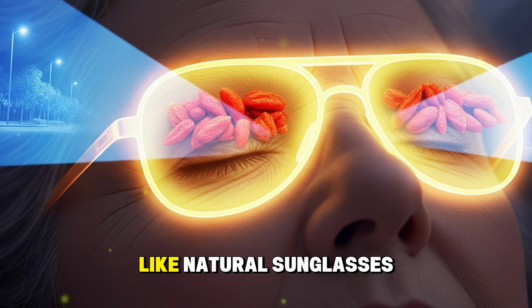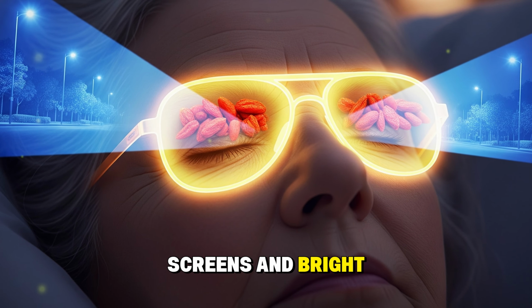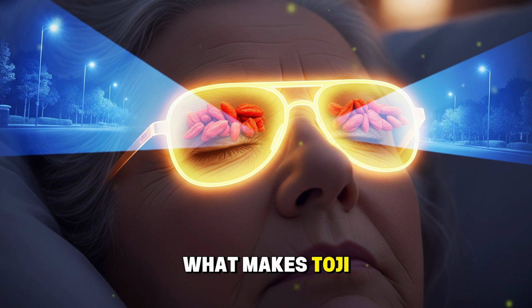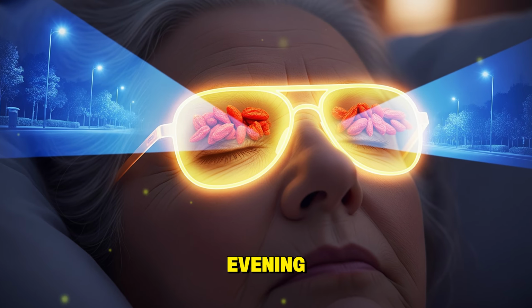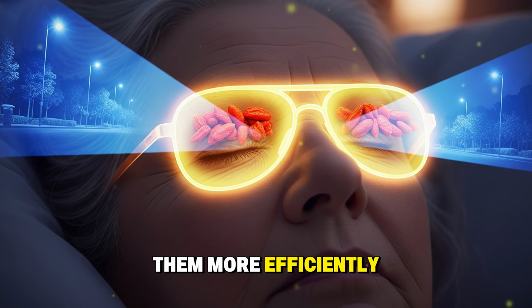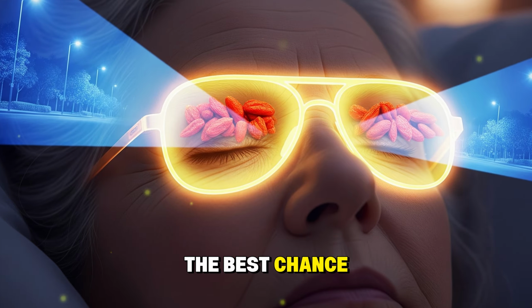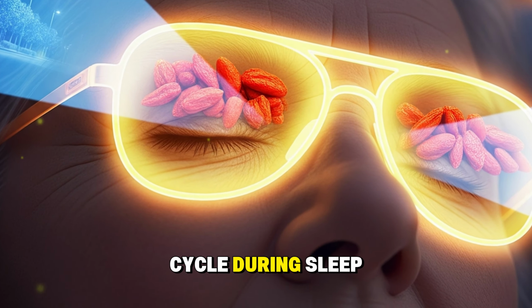Zeaxanthin also acts like natural sunglasses, filtering harmful blue light from screens and bright lamps that can cause long-term strain and damage. What makes goji berries even more interesting is how well they work when eaten in the evening. Your body absorbs them more efficiently at night, which means eating them before bed can give your eyes the best chance to use these nutrients while they're going through their natural repair cycle during sleep.